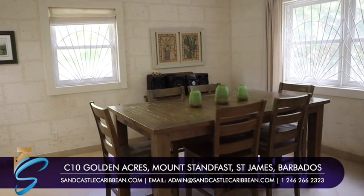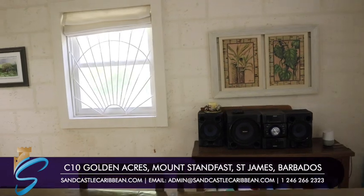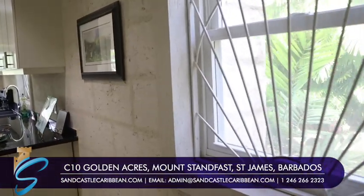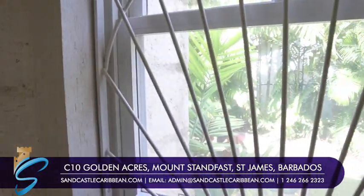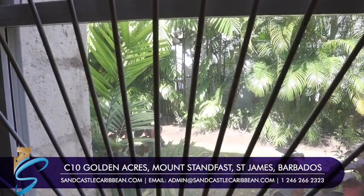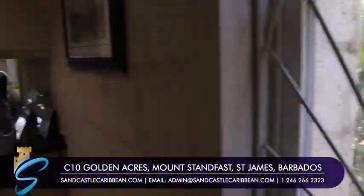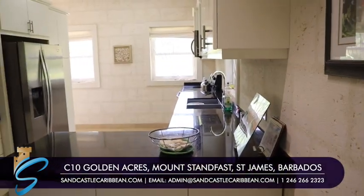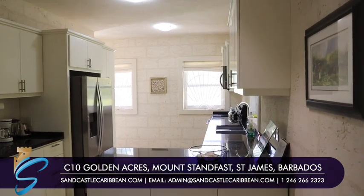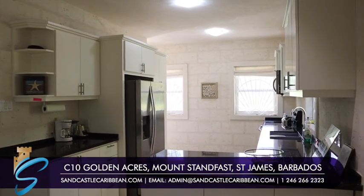This is one of the brighter units. It has end windows, and being the end unit, it also allows you this bit of outdoor space that you see here that you can use because no one else is going to use it. No, it's not yours, you don't own it, but can you use it? Certainly. You could put a chair, table out there, an umbrella, and kick back, definitely. And that would give the end units the outdoor space, if you like.